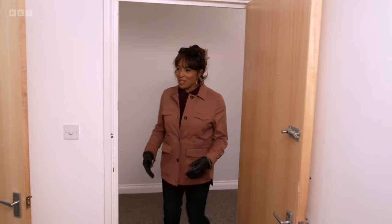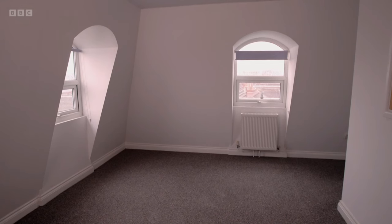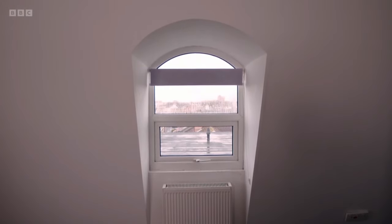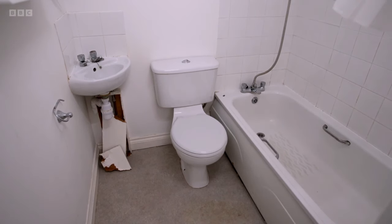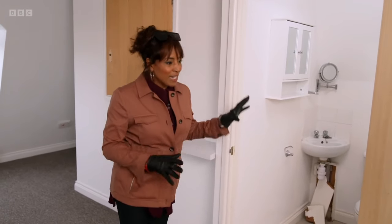Okay, so into what must be the master bedroom. But look at the size of this. You have got your double aspect arch windows. There's space there for clever storage, which would be good. You have got an ensuite. It's a little bit tired, a little bit dated. I would get that ripped out and make it really modern.